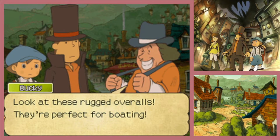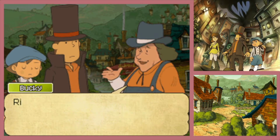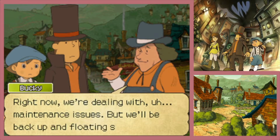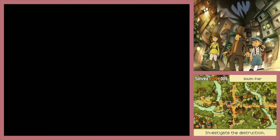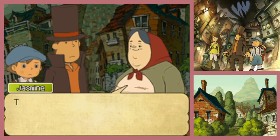Look at these rugged overalls. They're perfect for boating. Come back later for a boat ride. Right now we're dealing with maintenance issues, but we'll be back up and floating soon. Be sure to stop by then. Okay, will do. This place is still standing after tonight. And you're still not evacuated, it seems. Okay. Oh, is that Luke?